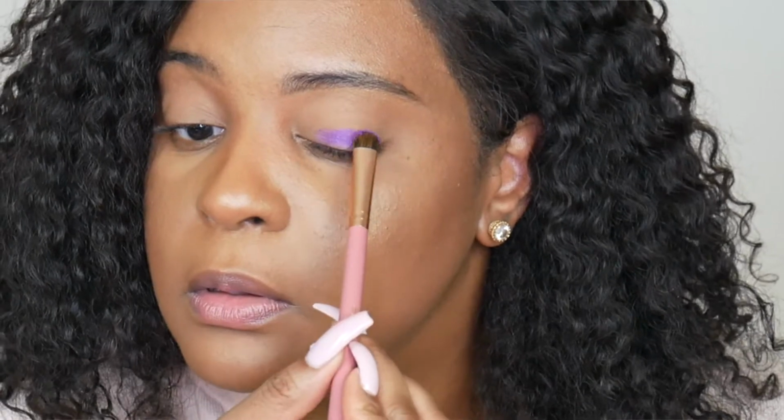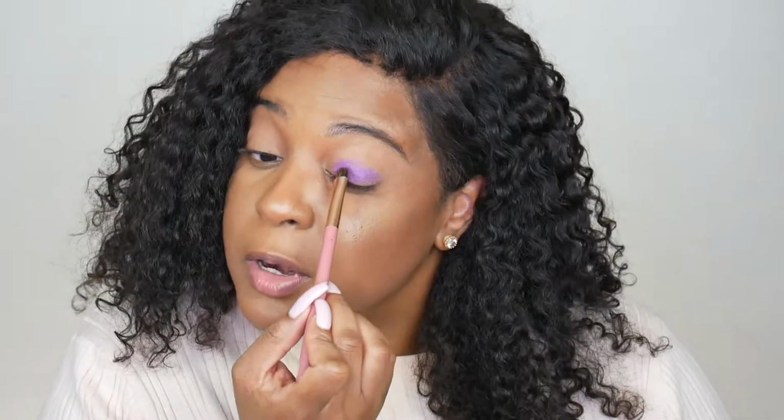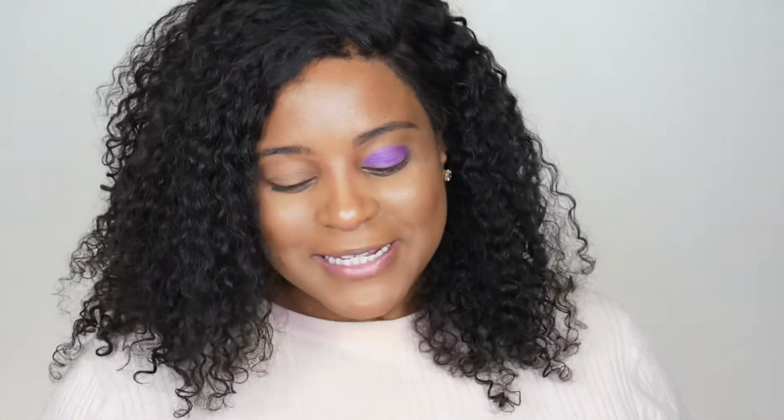Moving right along to the third color in the second row, and this is Charmed. I have yet to meet a purple that I did not like. This purple though, reminds me of something straight out of the 80s. Like, I want to be with Lisa and the Cult Jam. If you don't know who they are, yeah, you're young.